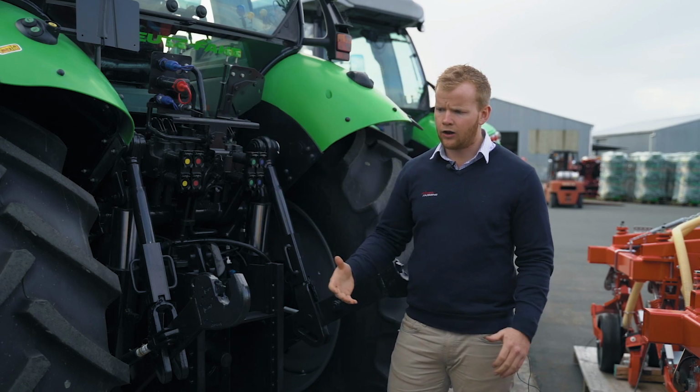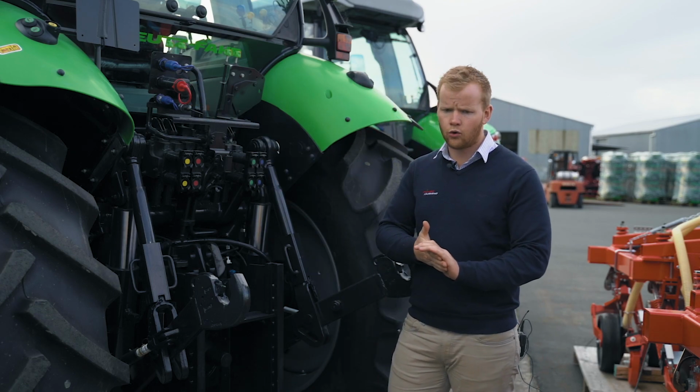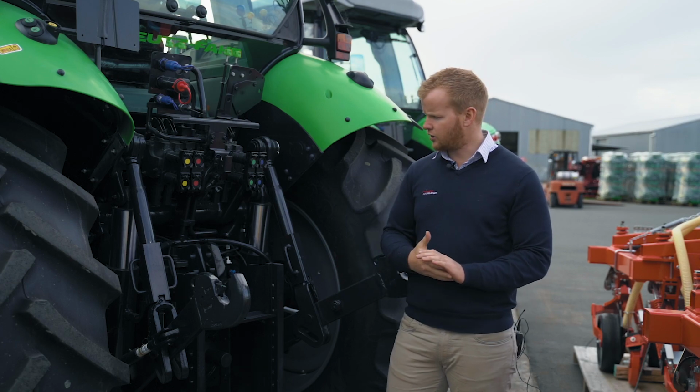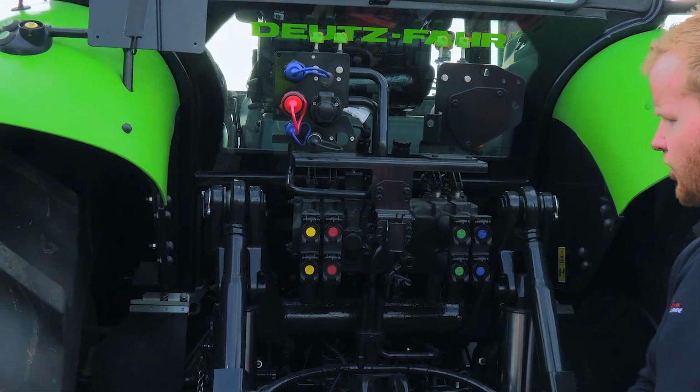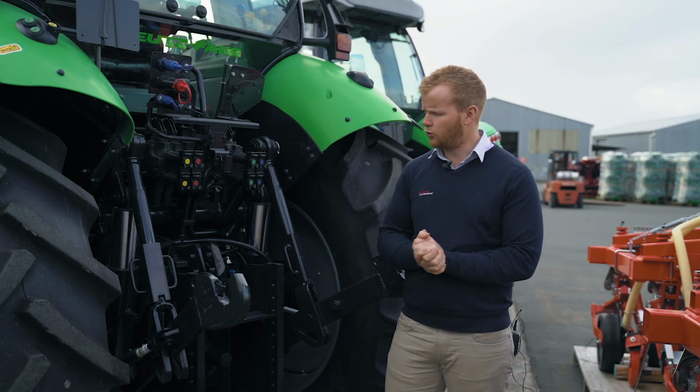So if you're running a Fusion baler or an implement that controls its own oil supply, it's nice and easy. You've got your fittings here, you're ready to go. You don't have to run off one of your QRCs. It gives you a bit more versatility.